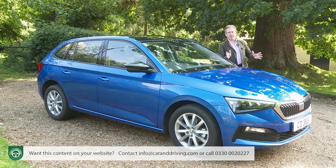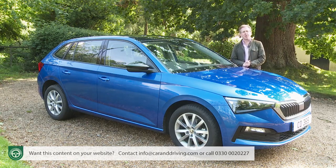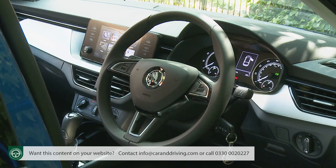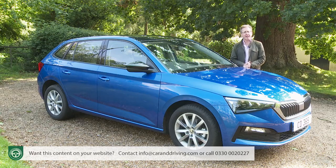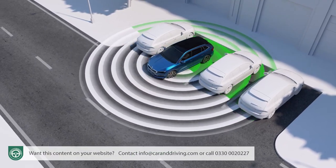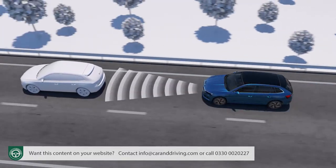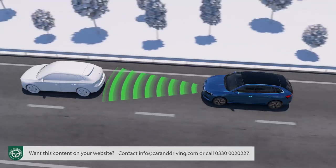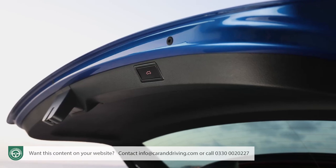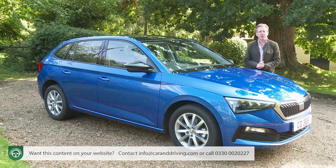That's the really important stuff taken care of. Other optional features include headlamp washers, a couple of extra USB ports in the rear, a heated steering wheel, a rear view camera, front parking sensors, and a park assist system to automatically steer you into spaces. There's adaptive cruise control, which can automatically keep you a safe distance behind the vehicle in front on the highway. And you could specify a powered tailgate, a dash cam system, and a wireless phone charging mat.